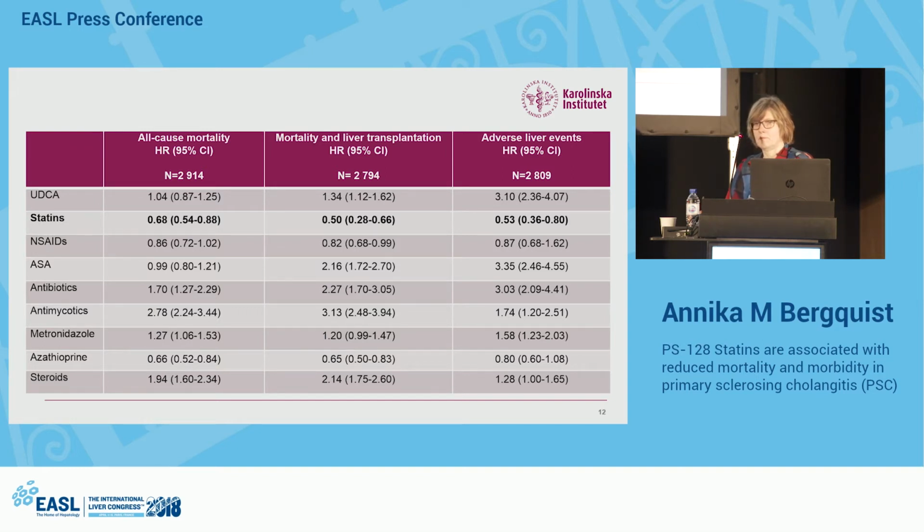Are there any people who treat PSC with statins now? I don't think so. We definitely don't. Based on this data, we are actually planning to move forward and try to perform a clinical study. But it is a clinical challenge since these treatments are very cheap and there are no pharmaceutical companies that are really interested in supporting such a study. So we need to do it purely academically, and that comes together with the difficulties in doing that.